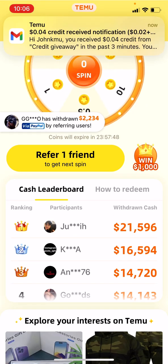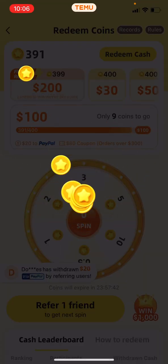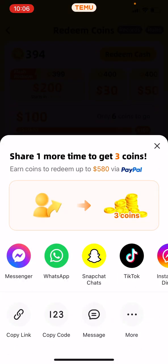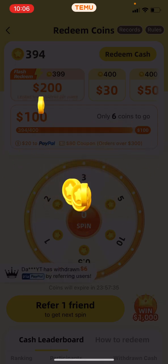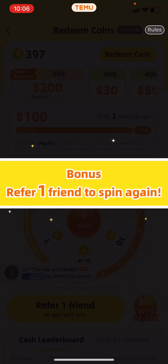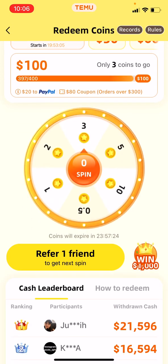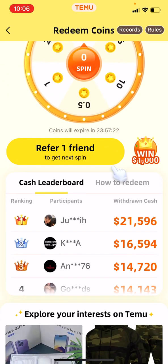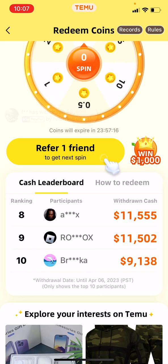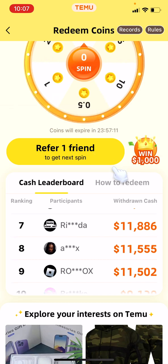Let me show you exactly what I meant. As you see, a lot of people right now are winning real money from Temu. Just refer friends, and I'll show you exactly what I'm talking about. Oh my God. For one friend, you get one spin again. All right, so as you can see, all these people right here are drawing thousands and thousands of dollars every single day. The least person withdrew 9,000, and this person right here withdrew a lot of money.